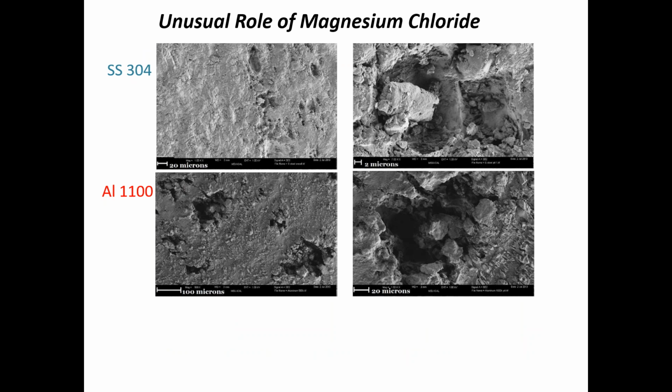Now, to further illustrate this point, you see some micrographs taken by a so-called scanning electron microscope. Here, each photo is really, really small. On the left-hand side, for instance, you have a bar showing 20 microns. To relate to that, your hair is typically 80 microns in diameter, so this is roughly the size of your hair. On the top group is stainless steel 304. The bottom is aluminum alloy 1100. Now, after exposure to magnesium chloride, you can see that even the stainless steel has some corrosion. Again, stainless steel is not really stainless, depending on the situation. Now, for aluminum, the situation is much worse.